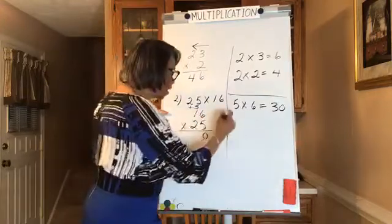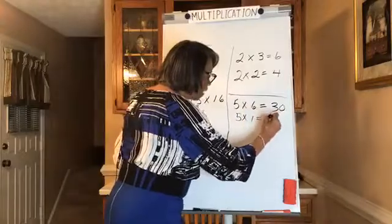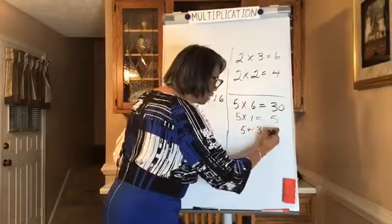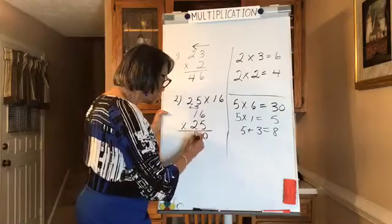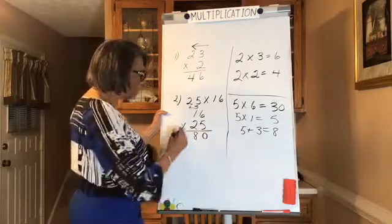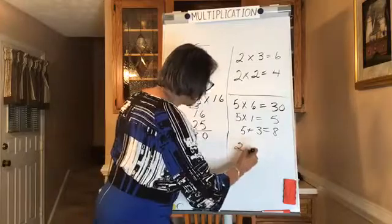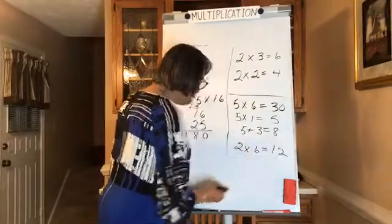5 times 1 is 5. And then I have to add that 5 plus 3 equals 8. So I put the 8 here. Okay. Now we can finish with the 5. We now multiply by 2. 2 times 6 equals 12.